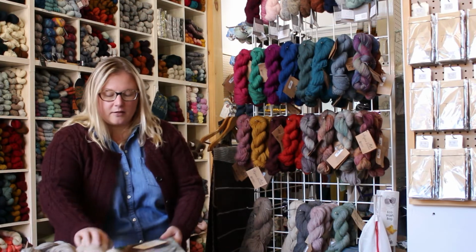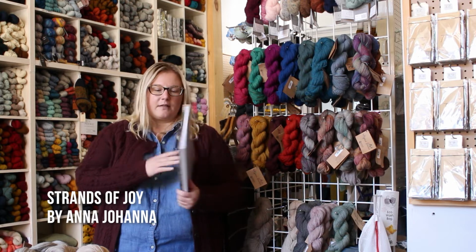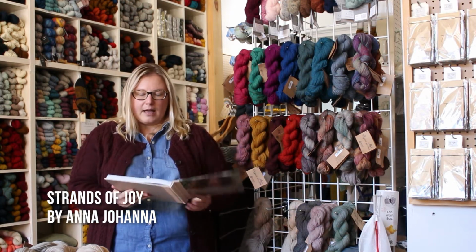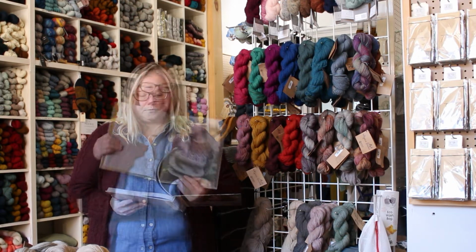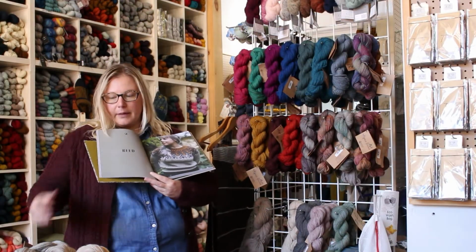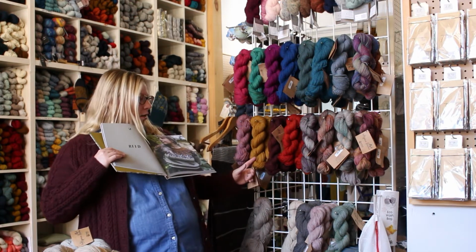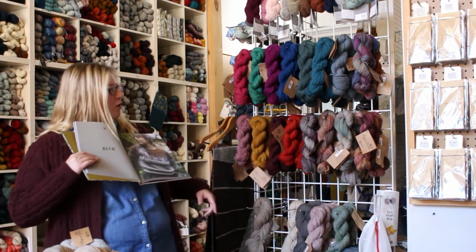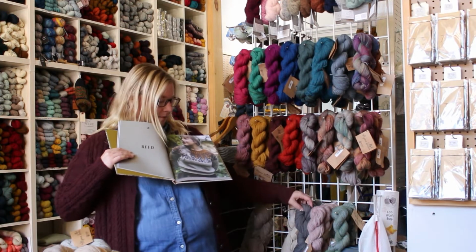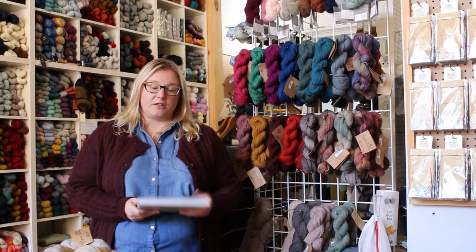And then the other one I want to show you is in this book, Strands of Joy, by Anna Johanna. This is the Reed pullover in this gorgeous colorwork motif. That is using the gray base, this guy here, as well as Honeycomb, and then the Coal color, which is here. So I really recommend you give this a try.